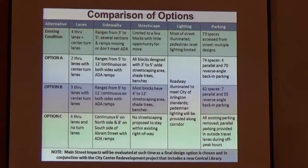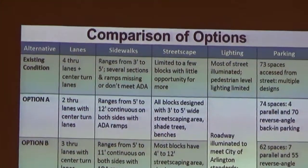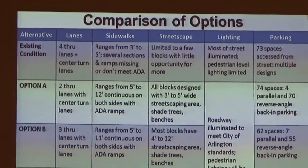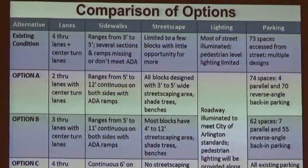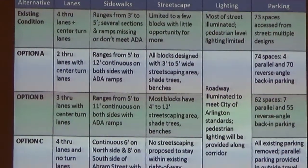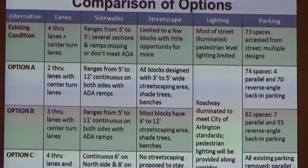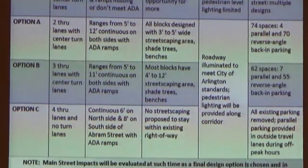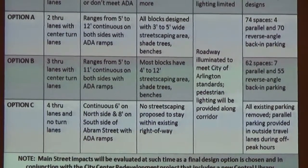And you notice, I'm going to talk about each one just briefly, but existing condition, the sidewalks range from 3 to 5 feet. There's some sections missing, some ramps missing, and some sections that aren't wide enough. They have holes in the middle of the sidewalk, and they don't provide nearly the level of pedestrian service that you want. Streetscape is limited to a few blocks with not much opportunity without what's out there today to add much more, at least not in a consistent fashion for sure.